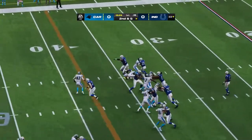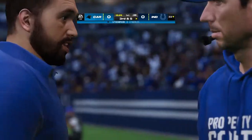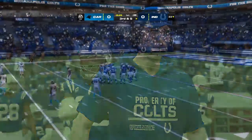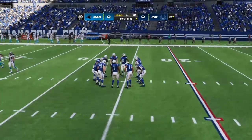On 2nd down, it's Taylor. And this carry not as productive. He's swallowed up at the line of scrimmage. They'll say no gain on the play there, and now it'll be 3rd down. As usual, the hallmark of a good run defense, linebackers making plays near the line of scrimmage. Absolutely nowhere to run there.